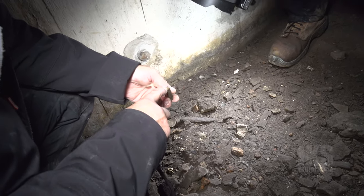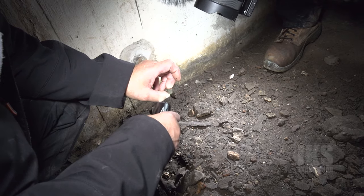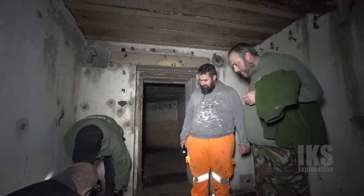The head has rotted away. You taking that? That's a live round. No, I'm not taking it. The percussion cap hasn't been struck. And there's a clip there, look.